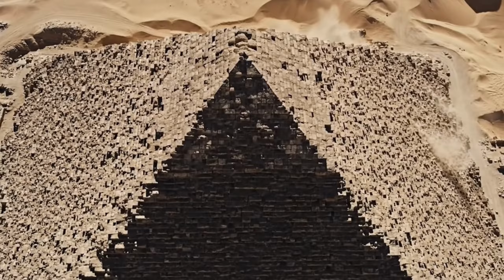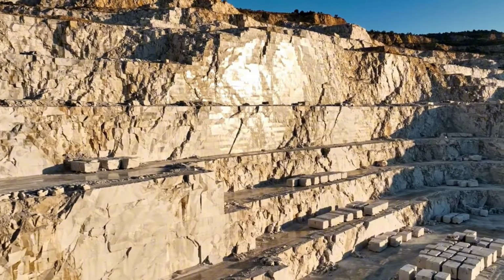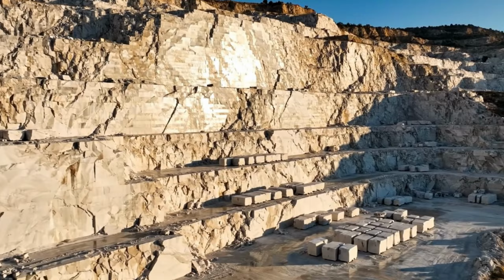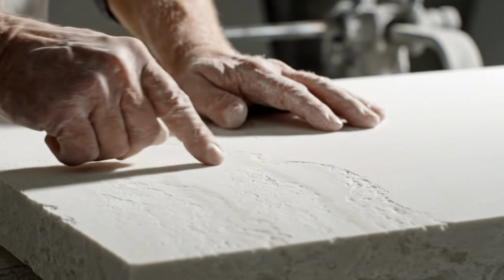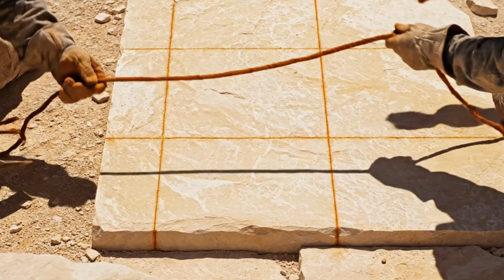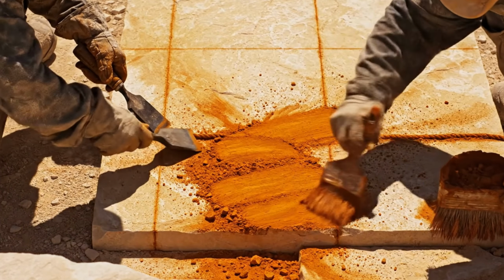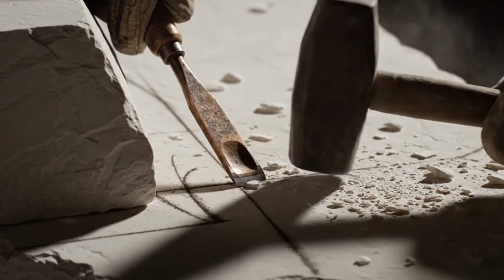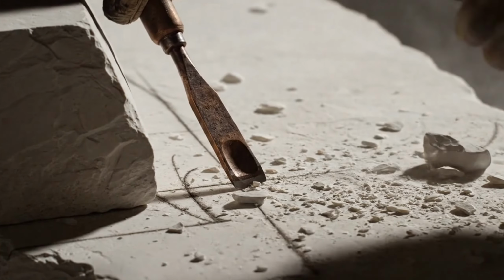Let's go back to where it all began, the quarries. 15 kilometers from Giza, workers harvested the finest white limestone from Tura, all by hand. Ancient quarrymen could identify premium stone just by touch, a skill developed over generations. First, they marked their cuts with red ochre paint, planning each block with mathematical precision. Using copper chisels, soft by modern standards, they hammered relentlessly along the marked lines.